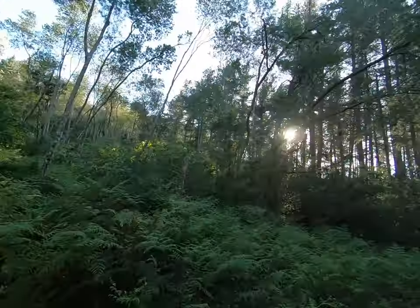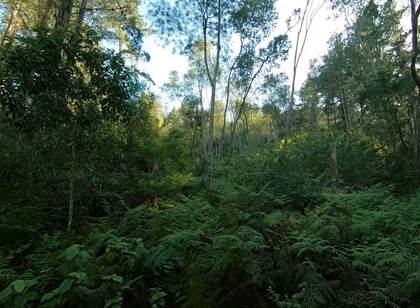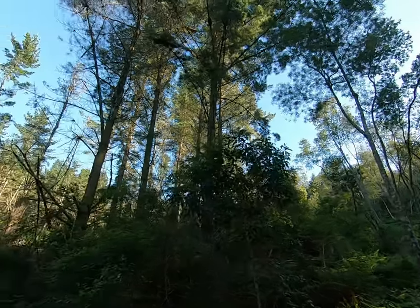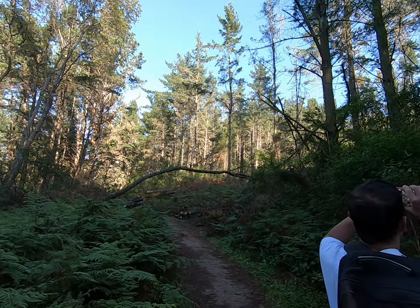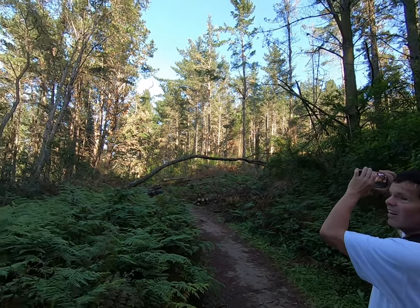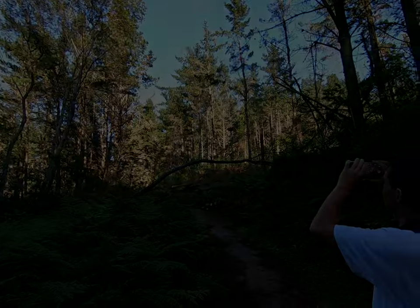Egyptian geese. Damn, I didn't bring my perfect. You must like the sound of the birds, can't you? Yeah, trying to record them. Nice and alluring.